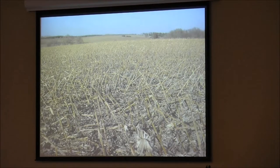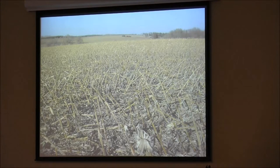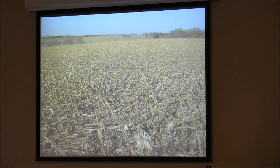Now, here's the field. Day after combining, who'd be afraid of no-till into that one? One's honest over here. Depends if you have chains on your meters. Chains on your meters. Good idea. This is harvested with a 6-row combine. What if you had a 12-row planter?